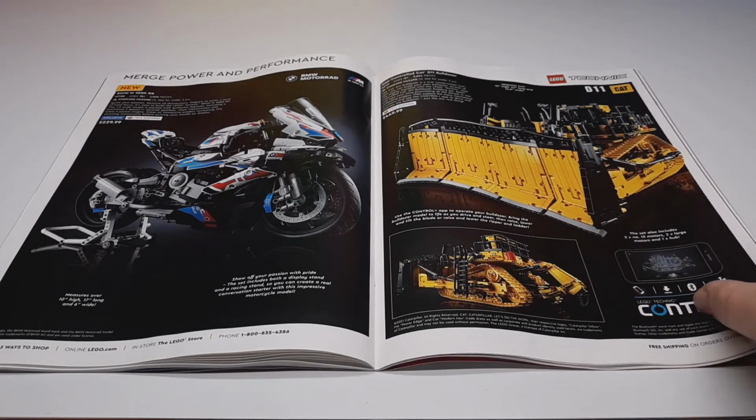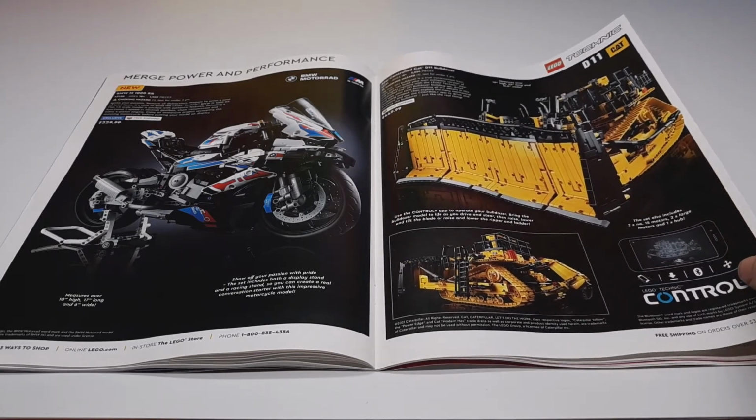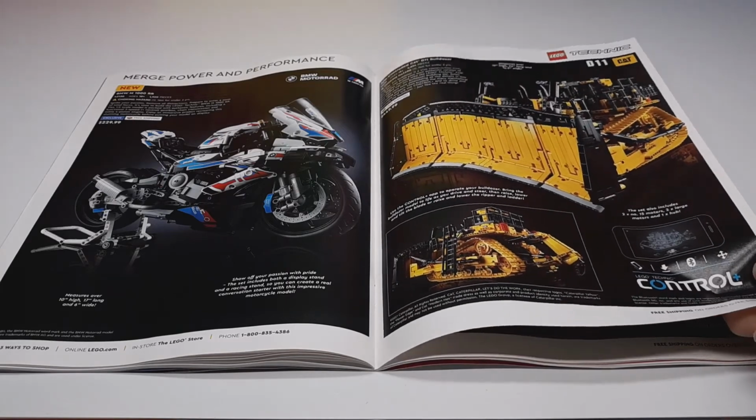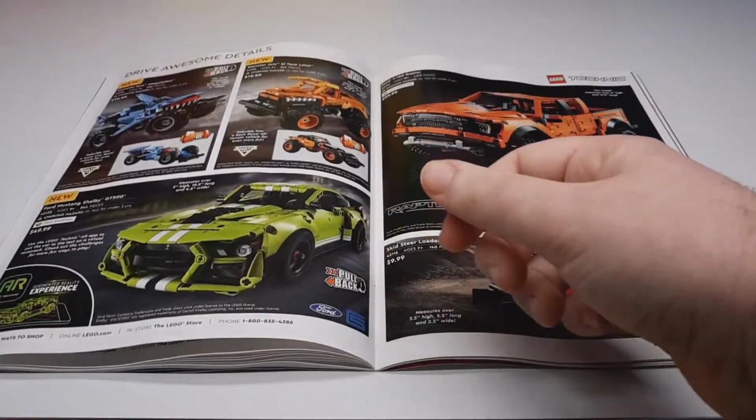And then the Cat Bulldozer here, massive set. Not really interested in that one. $450 for almost 4,000 pieces of Technic. That's quite an undertaking to build that.